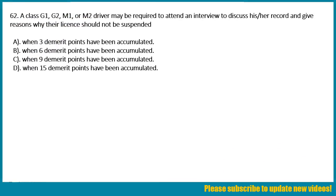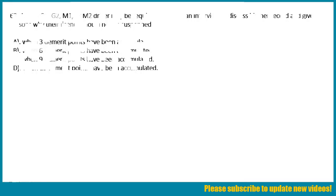Question 62. A Class G1, G2, M1, or M2 driver may be required to attend an interview to discuss his or her record and give reasons why their license should not be suspended. A. When 3 demerit points have been accumulated. B. When 6 demerit points have been accumulated. C. When 9 demerit points have been accumulated. D. When 15 demerit points have been accumulated. Question 62. Answer B. When 6 demerit points have been accumulated.